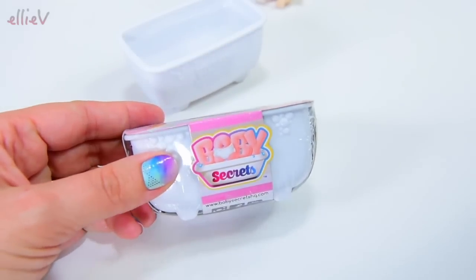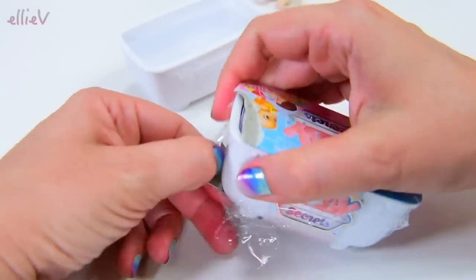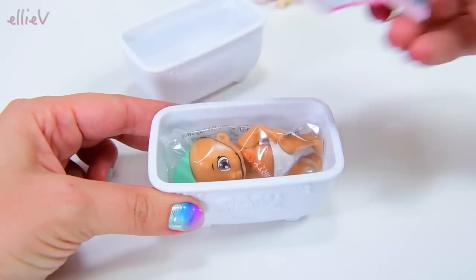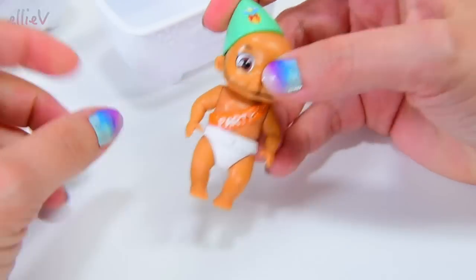All right. Millie, your turn. Let's see who you've got this time. This is very exciting. I don't think we've got any duplicates yet either. Oh, I think you just said a duplicate. Oh, no, not a duplicate. Ooh, this is cute. So cute.